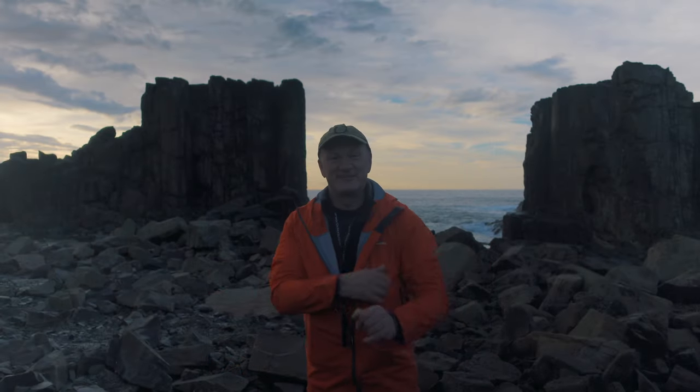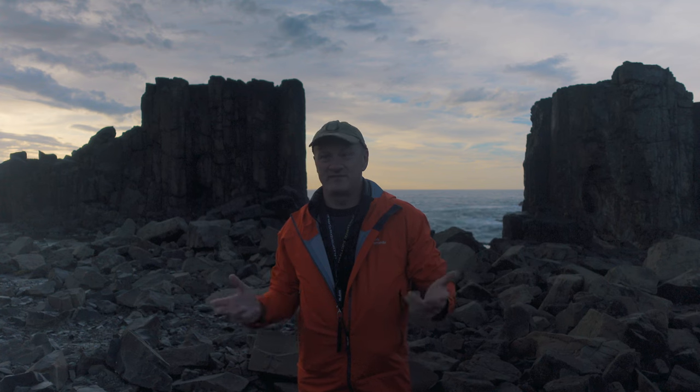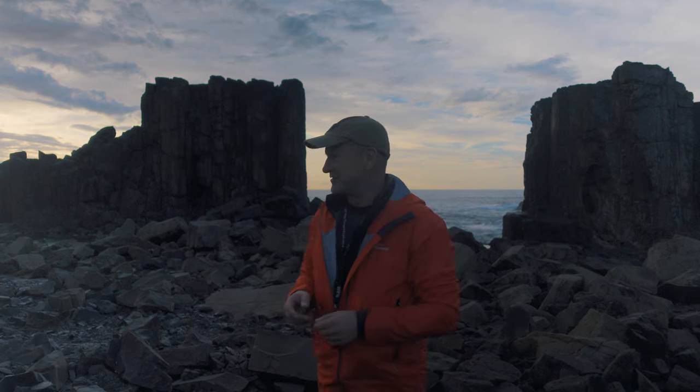Well, that's it. We're done for the morning. Bombo Quarry, as I said, about an hour and a half south of Sydney. Amazing place. Just so many compositions to be had down here. It's a real photographer's dream to be down here.